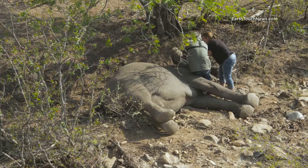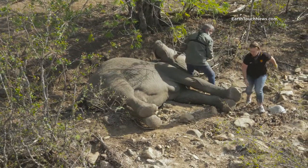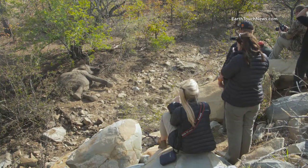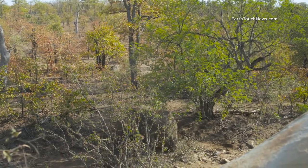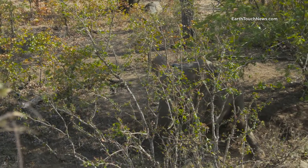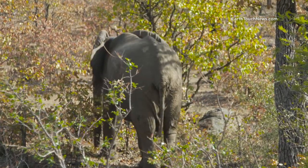Carla Geyser, expedition leader, gives the antidote. It'll take just a few minutes for the elephant to come round, so the team must move quickly and clear the area. After a few wobbly steps, the female lumbers into the thicket, seemingly unaware of her flashy new accessory.